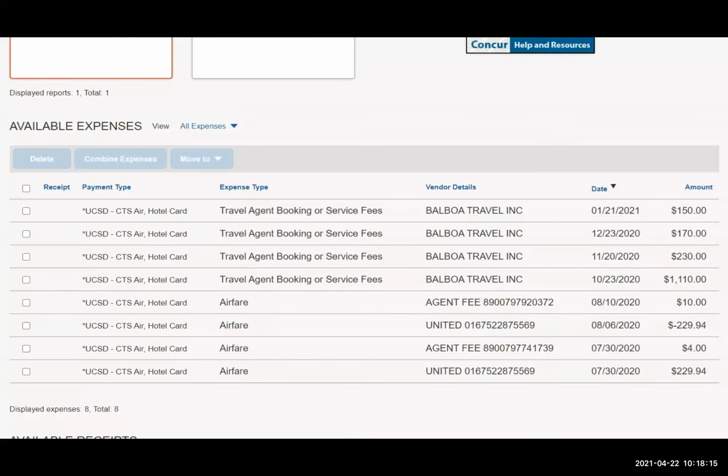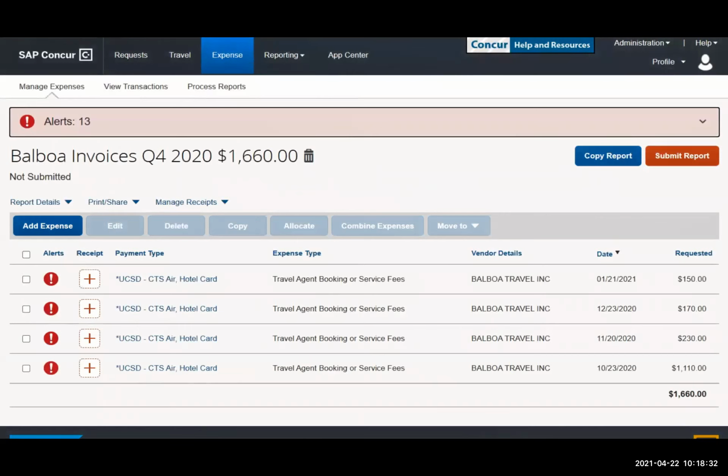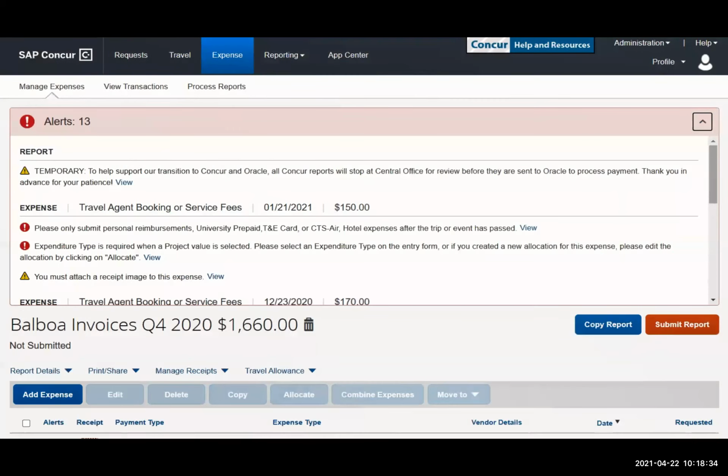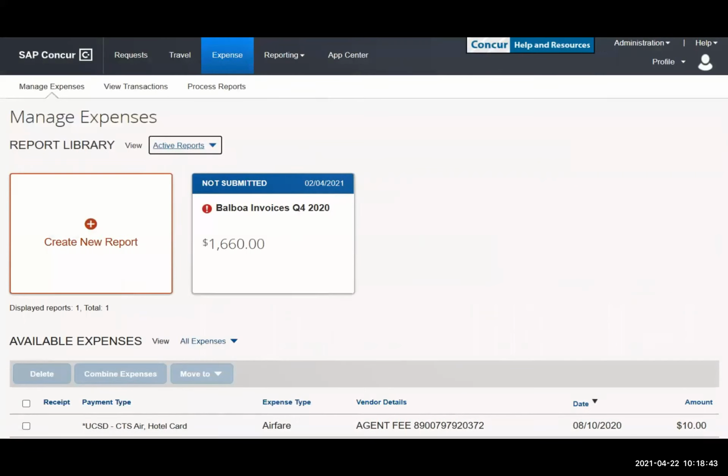Here you can see my expenses. I'm going to click the particular line items that I want to put onto an expense report. I'm going to move those to an expense report I already had set up. That's all there is to it. Just click and move. Ignore those alerts. Those are there because this is a test environment for me. You're not going to have 13 alerts on your own, I'm pretty sure.